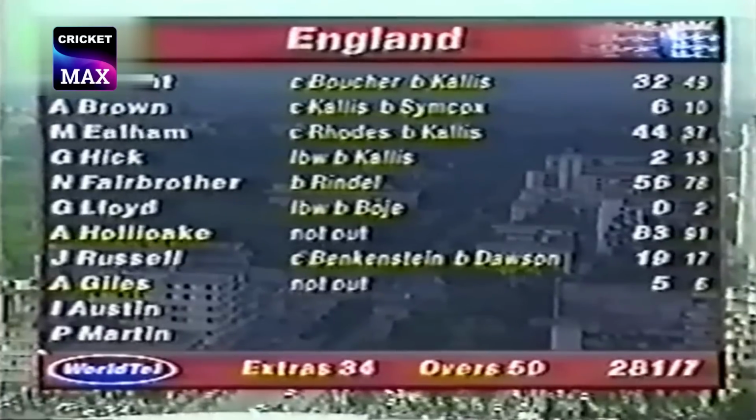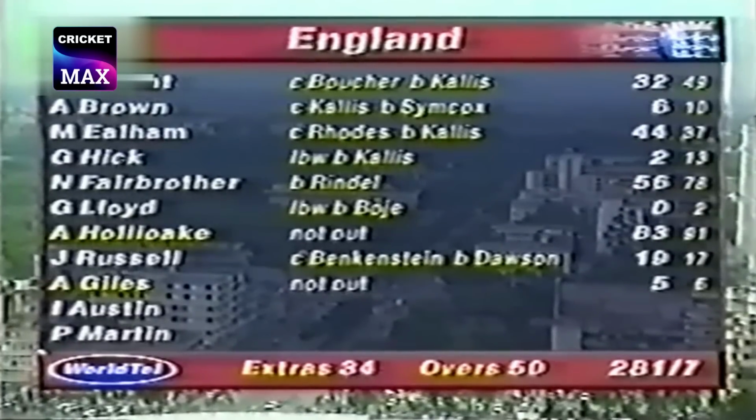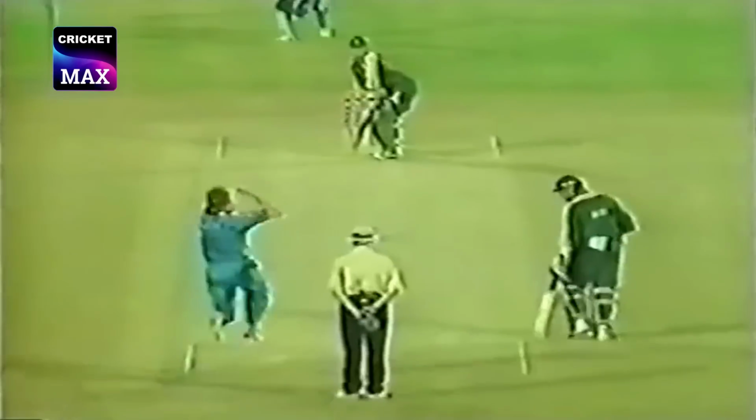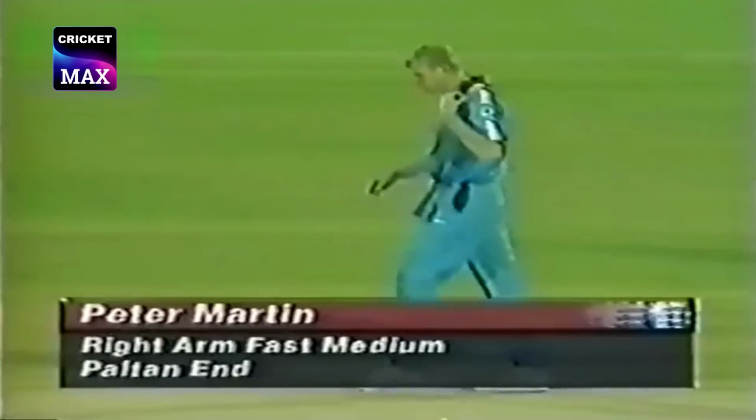Yes, well, there we are. That was a good knock, wasn't it? Hollioake not out on 83 off 91 balls. What a good start that was for him. With me is Martin Crowe.